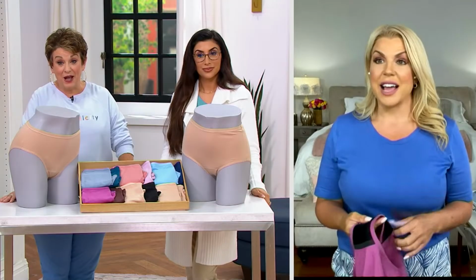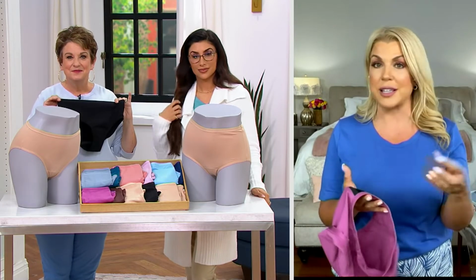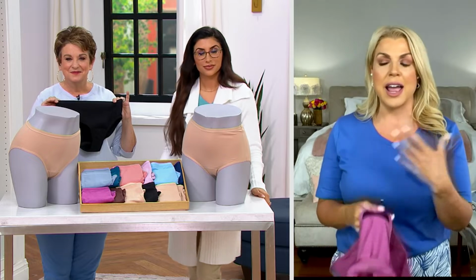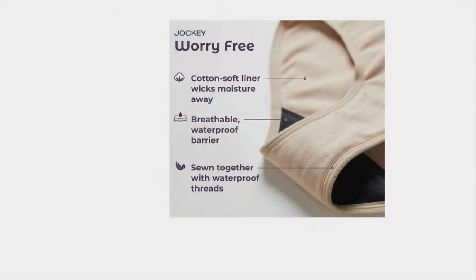Wow. Yes. And so we're just seeing a water test where we put the water on top. You could see that it just kind of locked inside, and therefore you're going to be comfortable and worry-free. Eco-friendly, budget-friendly. You get the 3 layers. The first layer is going to wick the moisture away from the skin so you feel comfortable. And then you also have that breathable waterproof barrier. And then it's all sewn together with waterproof threads. And it's not bulky.